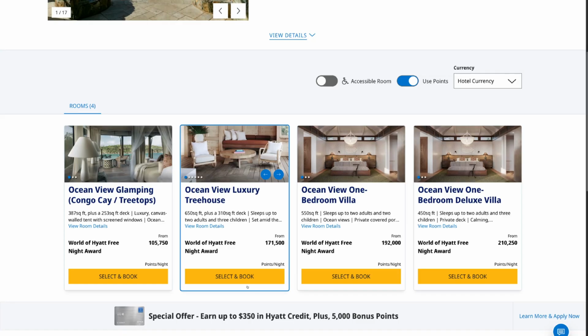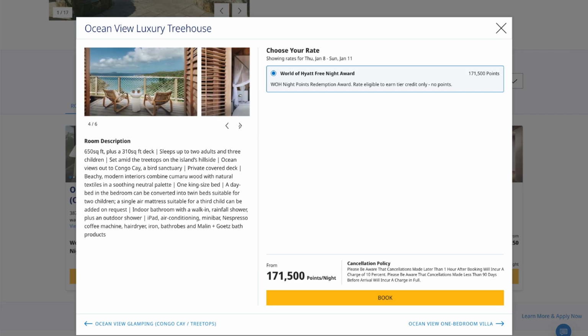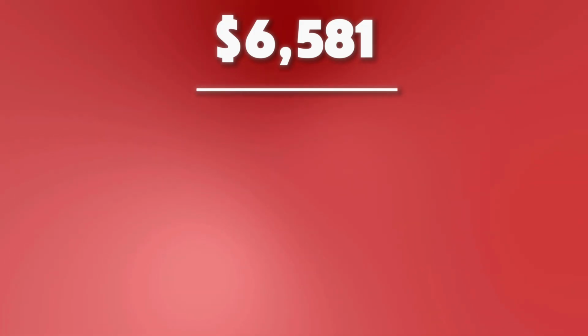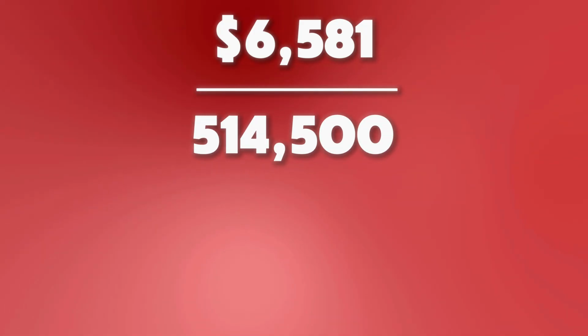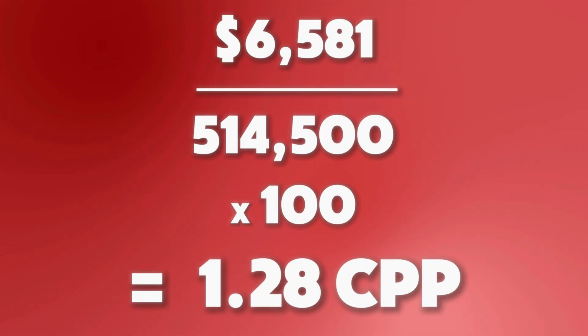The point cost for the dates that we finally landed on was 171,500 World of Hyatt points per night, which came out to a total of 514,500. Doing the math to see what kind of value we were getting from our points, taking the total cash price, which included all the taxes and fees, of $6,581 divided by the 514,500 World of Hyatt points, multiplying that by 100, we were looking at a cents per point value of about 1.28.